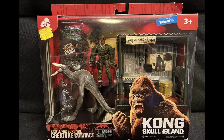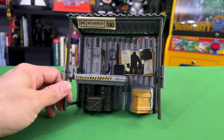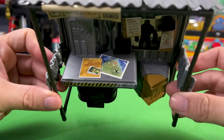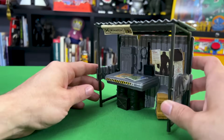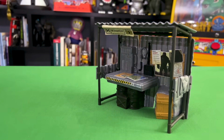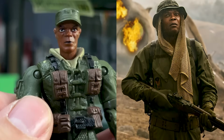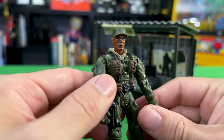There's a third pack that I'm missing some pieces of, but it has this really nice outpost station. This makes for good scenery. It's got a map of Skull Island, some secret files, pictures of Kong in case anyone forgets what he looks like. I like this outpost a lot. And then it comes with Packard, one of my favorite Monsterverse characters. Again, it looks like Sam Jackson's head, and I'm pretty sure that's intentional, but there's no reference to this actually being Packard on the packaging.